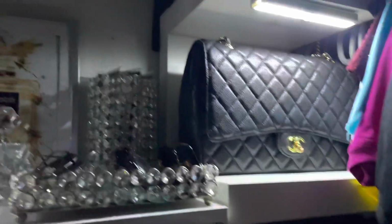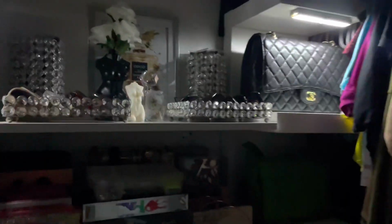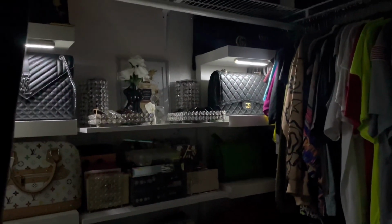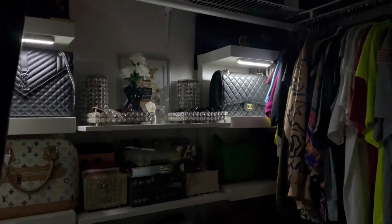So yeah, whenever it feels motion here, I don't know how it works, those lights come on. So now let's jump into this video with the lights on.